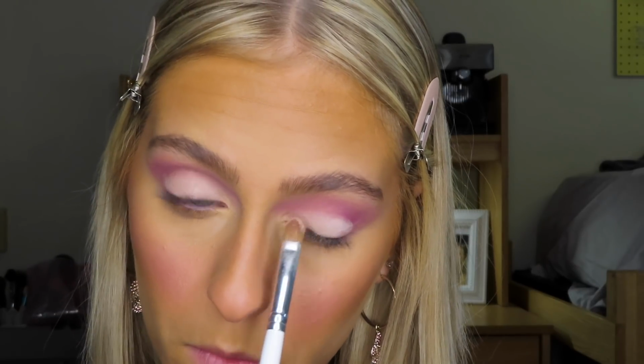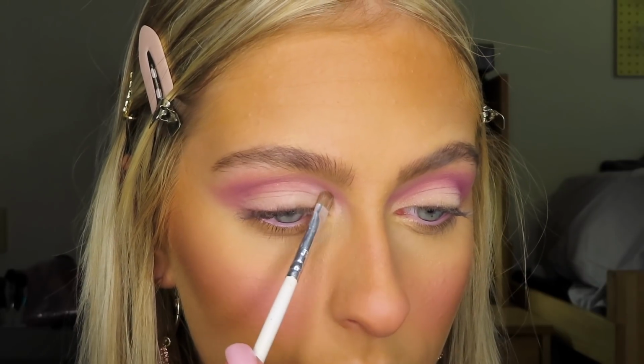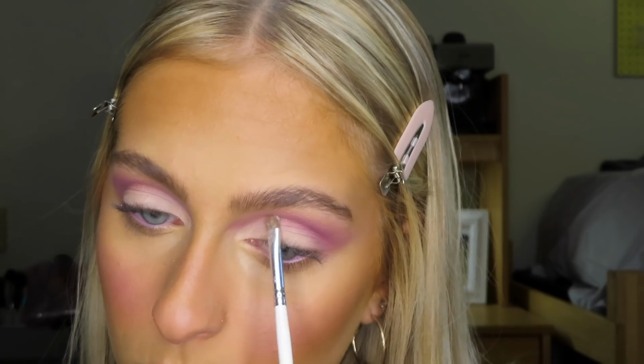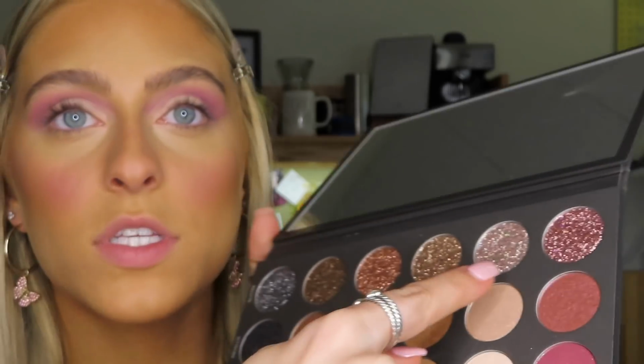Next I'm going to use the Aura Sequin shade, this one. So it's matte, but it has little sparkles in it. And I'm going to cut the crease with this. Now I'm going to take the Too Faced palette and use the shade Buzzkill, and I'm going to use that on my inner corner and blend it into my lid. I'm also going to take the Aura Metallic, so where is it? This one right here, and place it on the inner corner as well because this didn't really show up how I wanted it to.